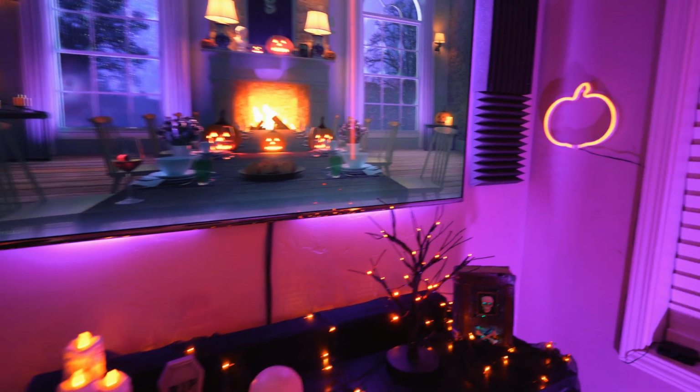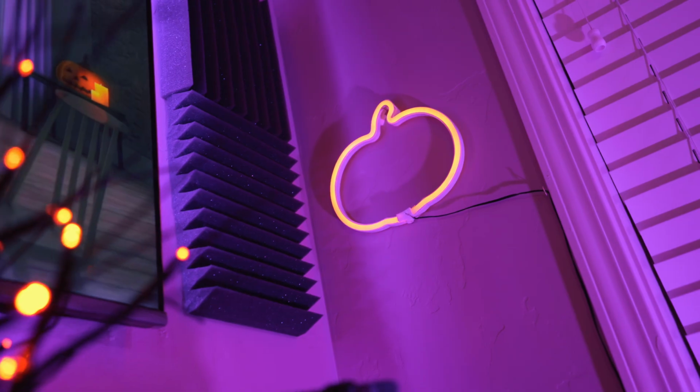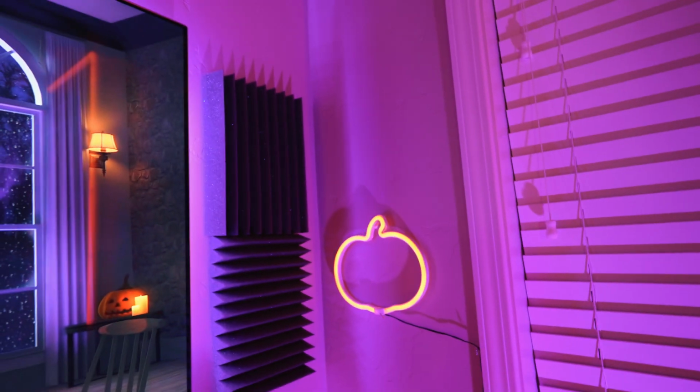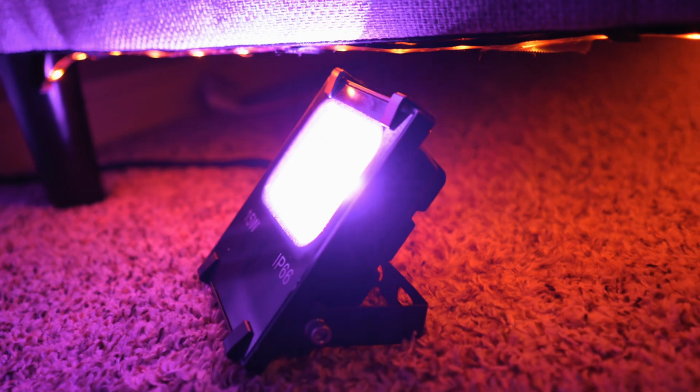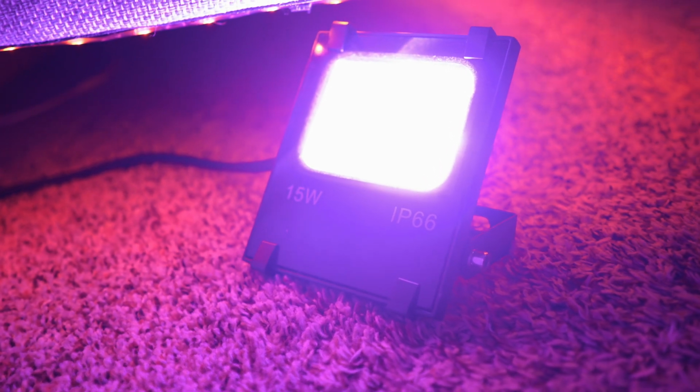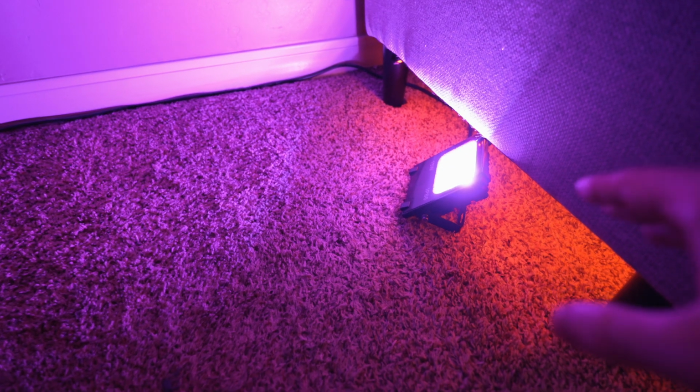Rounding off the corner of this room, I have an orange pumpkin LED sign hung up on the wall, which is really popping out from the purple that is being lit up by this RGB floodlight. I have a few of these RGB floodlights throughout my room, and they really are just the easiest way to change up the vibe of your room, and it works out perfectly for the holidays.